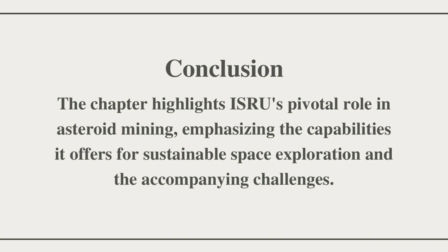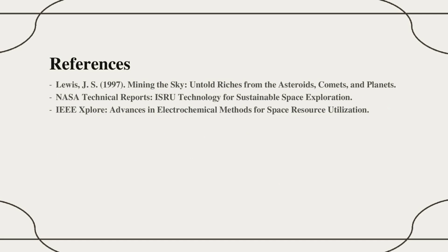But with all this talk about robots and advanced materials, it's easy to forget that there's a human element to all of this. What role will humans play in this future of asteroid mining and space construction?